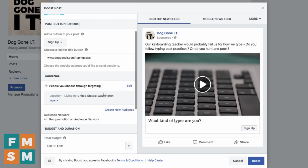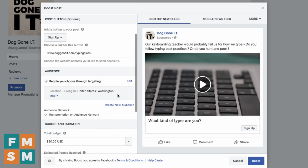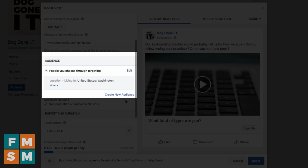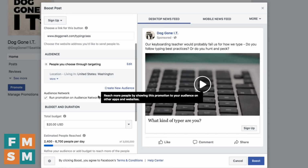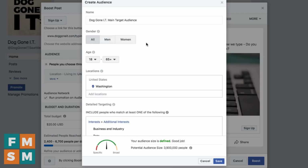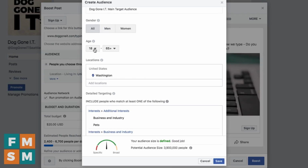So, okay, this next part, this is where it gets good. This is where you choose targeting. Odds are your customer is not everybody. Odds are you have a very specific customer. What you want to do is click on Create New Audience, and this is going to open up this whole thing. So let's call it, for this company, okay, do I want to target men or do I want to target women or do I want to target both? I'm going to go ahead and say all. Let's say this IT company is targeting an older clientele that maybe doesn't know computers as well.